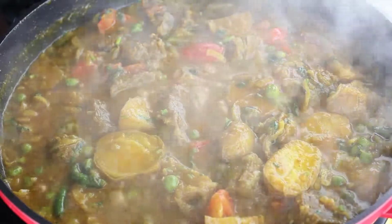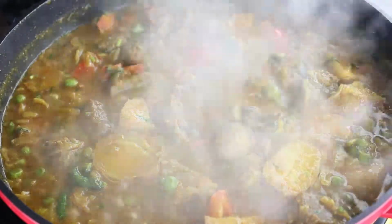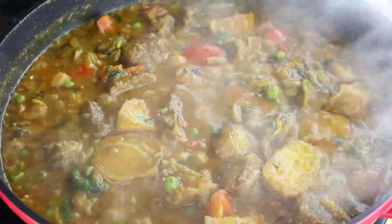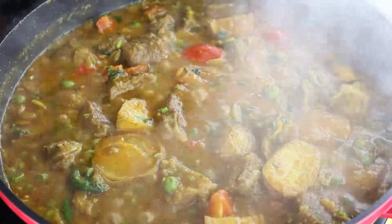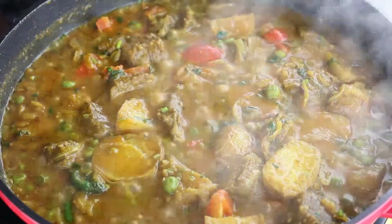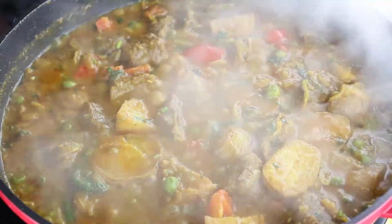And then in this one, I'm just going to finish it off with some coconut milk. It's a simple, very easy one. I think that maybe even I could cook this. Yeah, it's that easy. Just simple. That's the idea. I want to show people that cooking curry isn't hard.